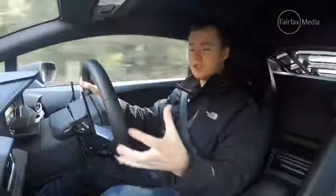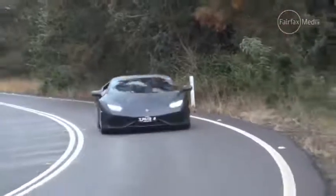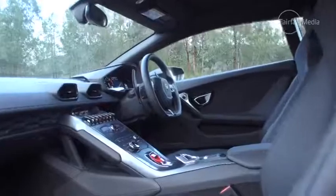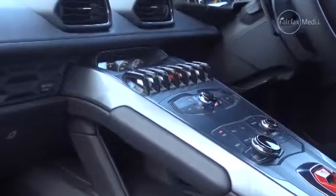So much so that the first thing that strikes you about the Huracan once you get behind the wheel is just how easy it is to drive. The Audi influences are obvious, from the switchgear to the stereo and even the key. But that's no bad thing, because there's a real feeling of quality to the cabin.